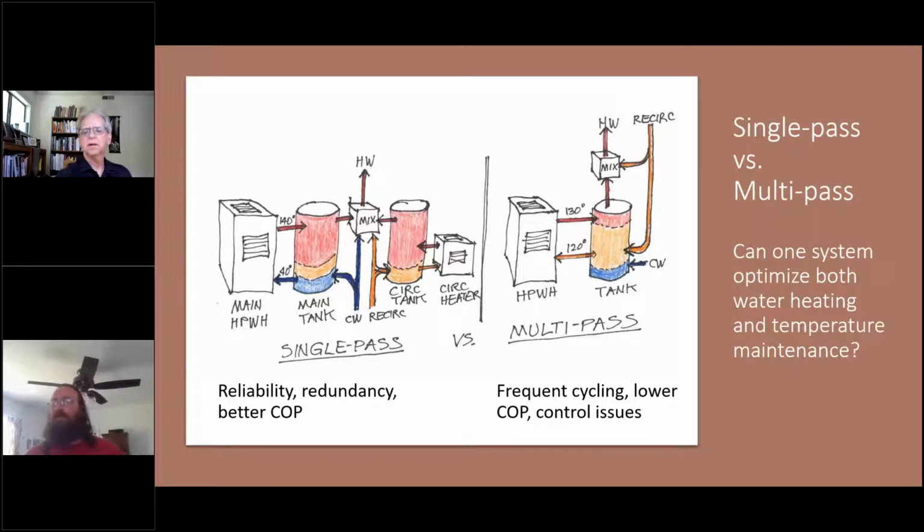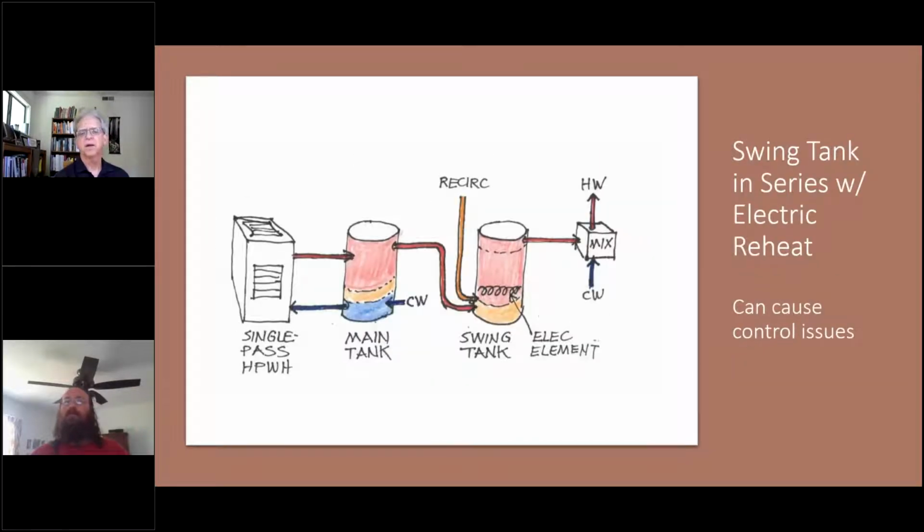Did you have more to add here, or do you want me to keep going? I've heard from some engineers that if you're doing the multi-pass, it is sometimes hard to control that intermediate temperature, and easy to confuse the thermostats. One option is what's called a swing tank, and once again, I've heard of control issues with this, but this just has an electric element in that tank that's receiving the recirculation water, and it's going to just add heat back in that was lost out in that pipe loop.